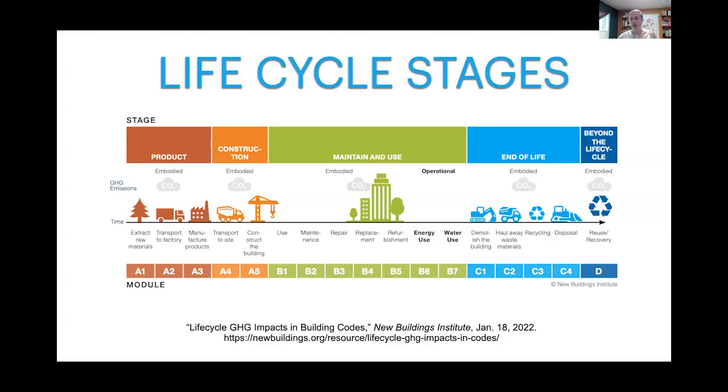Okay. So when I say whole building life cycle, this is probably familiar to a lot of people in this community, but I just wanted to make sure that you have the picture in front of you. And I point out, this is where we were focusing, most of us, on the operational parts of the building's life cycle. And this is mostly what we're talking about when we're attacking embodied carbon emissions, is mostly the upfront emissions.